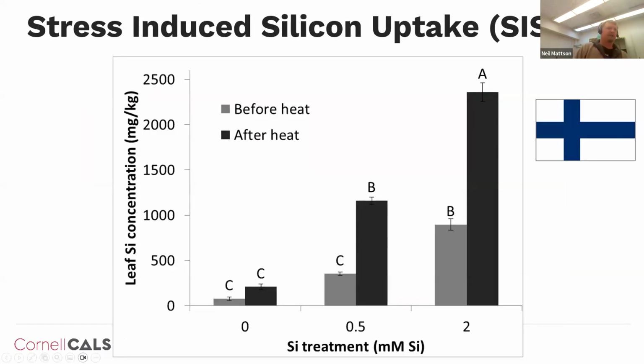One of the phenomena that we noticed, so this was a follow-up experiment where we treated petunias with about 25 parts per million silicon or 100 parts per million silicon. And then before or after the heat stress, we took leaf tissue samples and sent them to a lab for analysis. Even when there was 0 parts per million of added silicon, there was some silicon in the leaf tissue. But if we added silicon as part of the constant liquid feed program, we saw higher amounts of silicon in the leaf tissue.